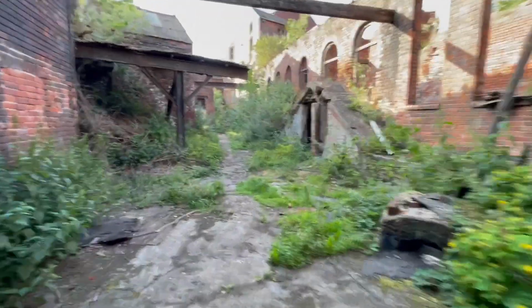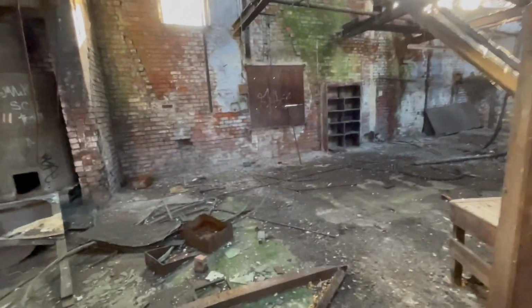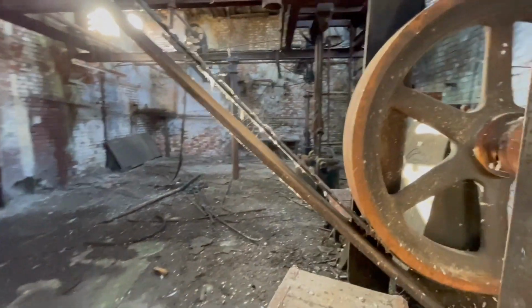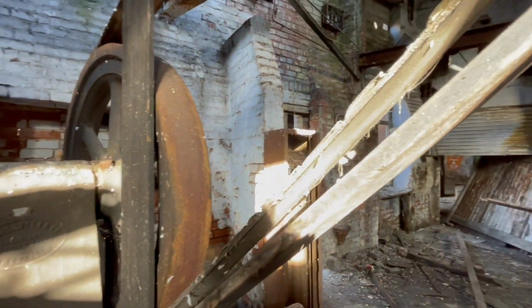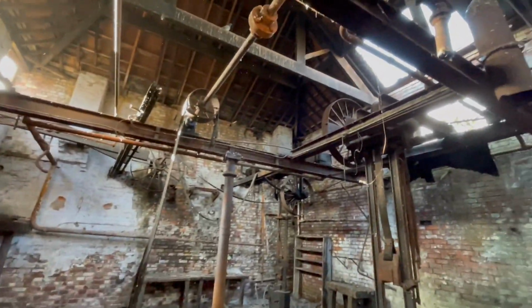I know. Surely it's not on there. Must be from a different building, you'd have thought. There's a big thing. What would that have been? A boiler. A boiler, yeah. Wow, look at them. Whoa, look at this thing. Yeah, that'll be for that, won't it? At first I thought it were a fireman's hose. I know. Look at all them wheels and that, wow.